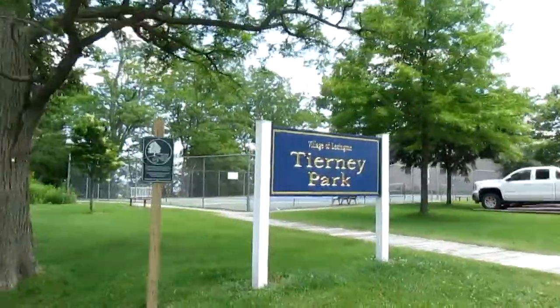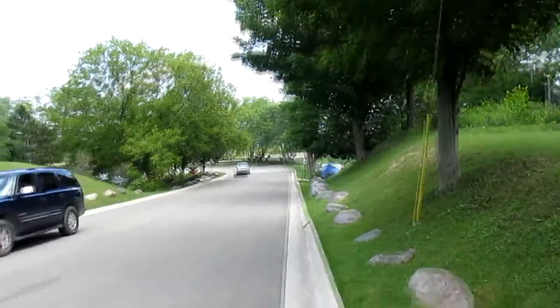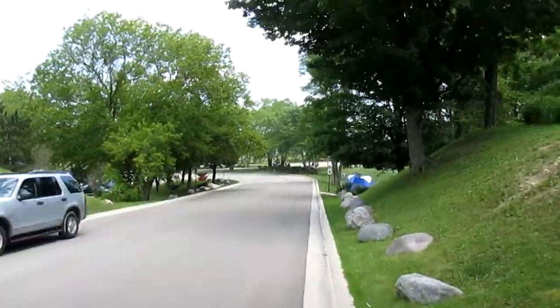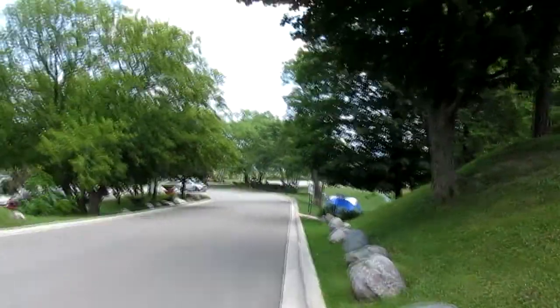Alright, just come a little bit further to the east on Simon Street, and here's Tierney Park. Got a little tennis court over there, and come down here, you have more of the park, and then even a boardwalk, which will take us out to Lake Huron.